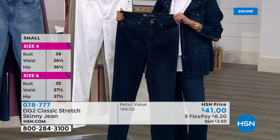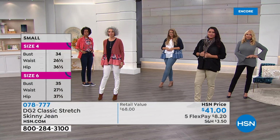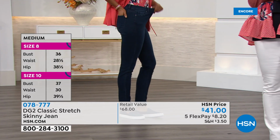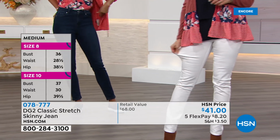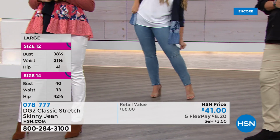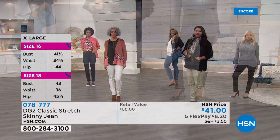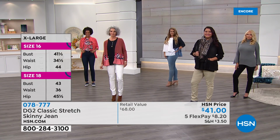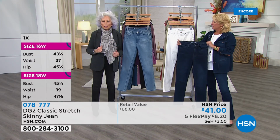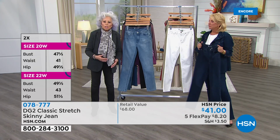Perfect. Whether you are a petite, an average, or a tall, whether you are a size 2 or a 24, you can customize your fit by not only the numerical number, but also by the height. If you're 5'4" or less, you're petite. 5'4" to 5'9", average, like Suzanne and I. 5'9" or over, like most of the Glamazon models, you're a tall. Where do you get to do that in a store today? Nowhere, except the storefront of HSN with DG2.